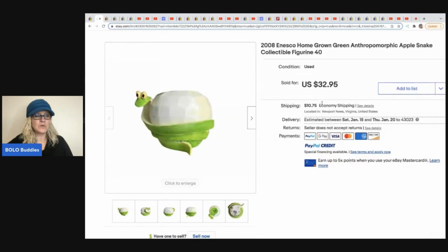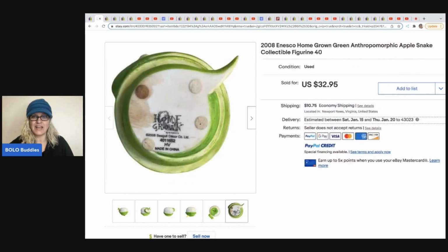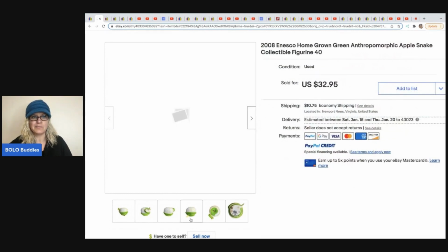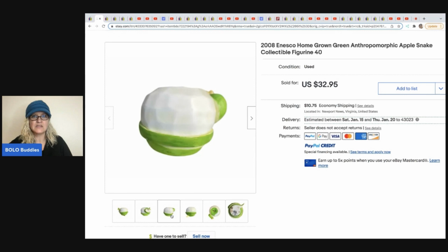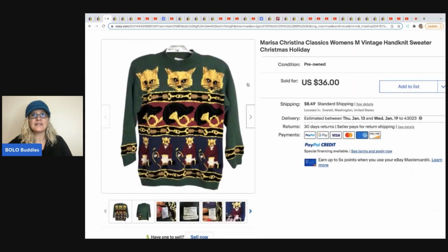The next item was sold by Sister Rescued Treasures. This little snake was $1 from a thrift store. I've never seen anything like it, but $32.95 is a pretty fantastic price. Super cool item, and the buyer paid shipping on that. The next item is this cat sweater, and this was sold by the Thrifty Broad, and this was a Goodwill pickup. She did pay $6.75 for it. It sold for a best offer of $33.69, and the buyer paid shipping.